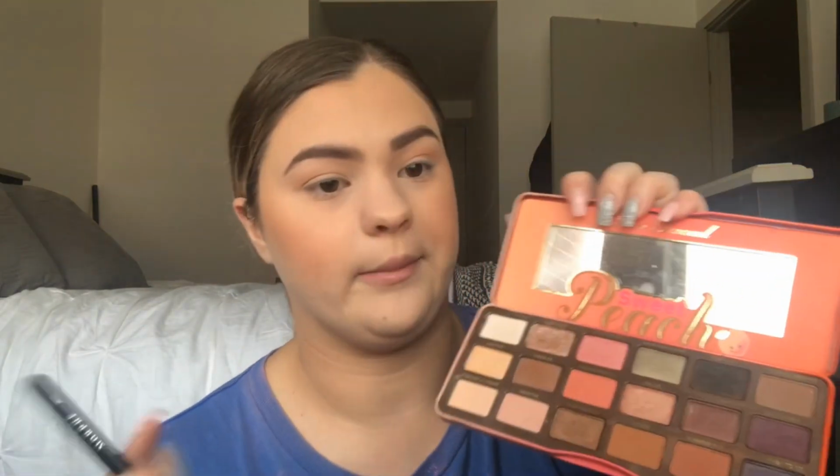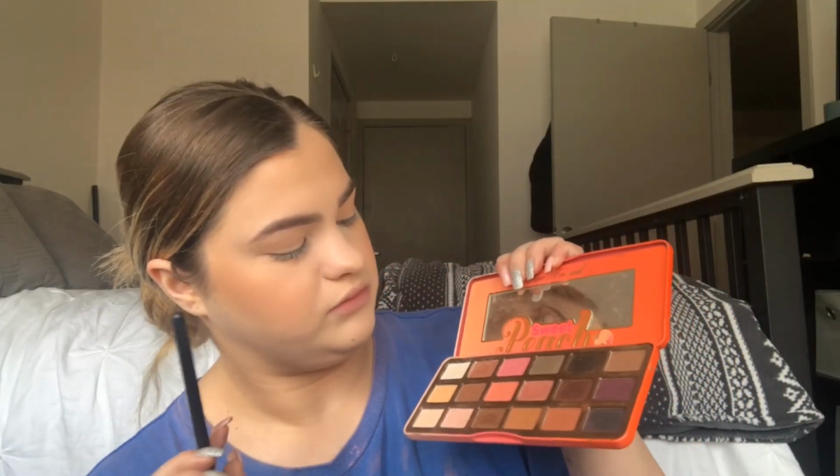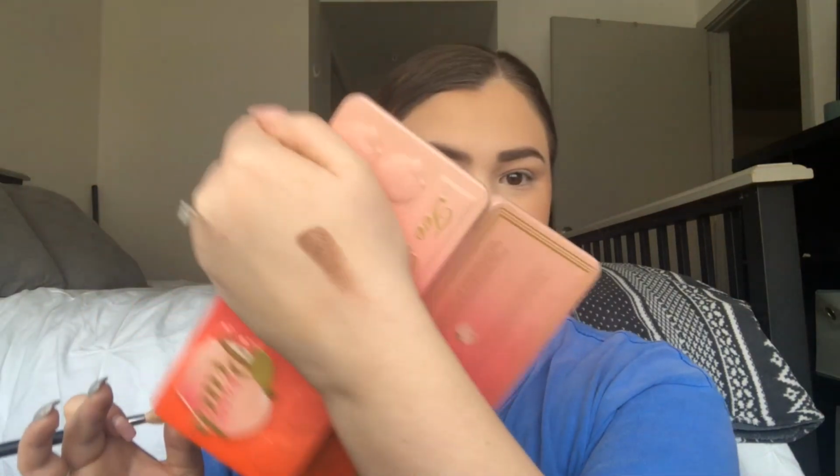Now this depends on what I'm feeling for the day, because sometimes I go for more of a sultry look, and then sometimes I just go for a natural, warm look. But I think today I'm gonna go in with Caramelized, and it's like a shiny brown.